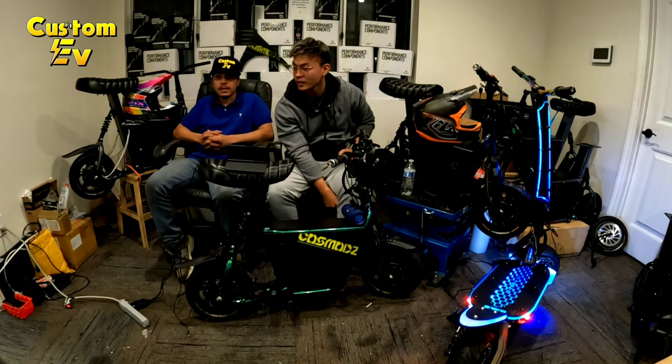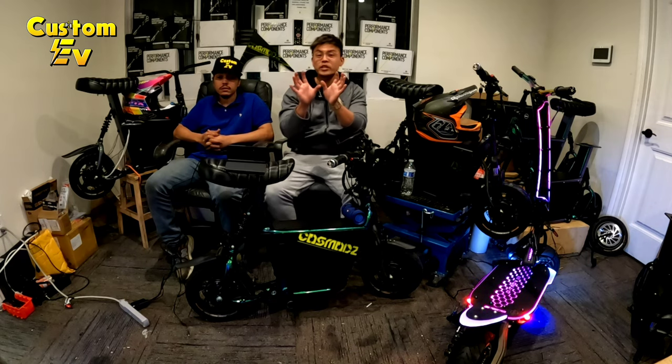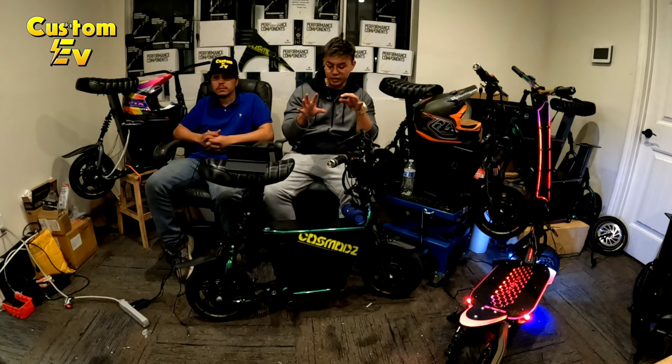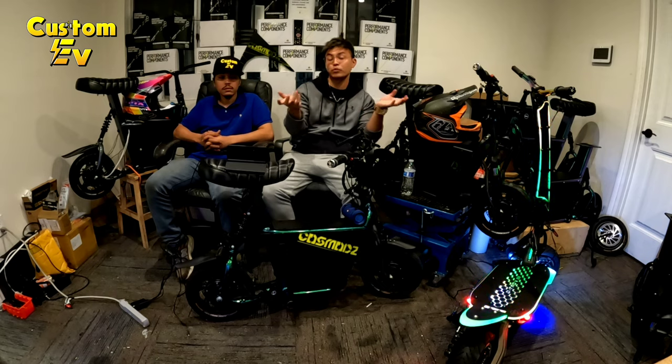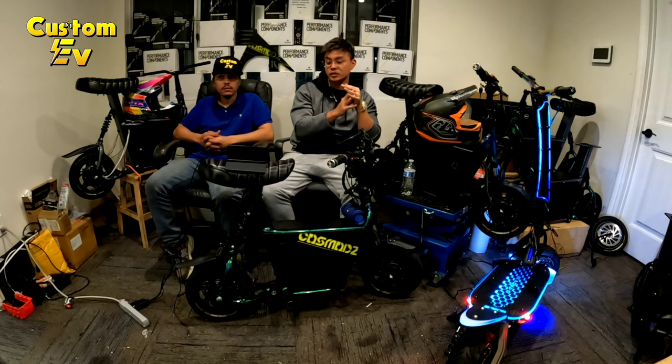No, they're single individual controllers. It's two individual controllers powering the two motors individually, to make sure it's optimized on both setups. But of course, just using one throttle to maximize the performance.